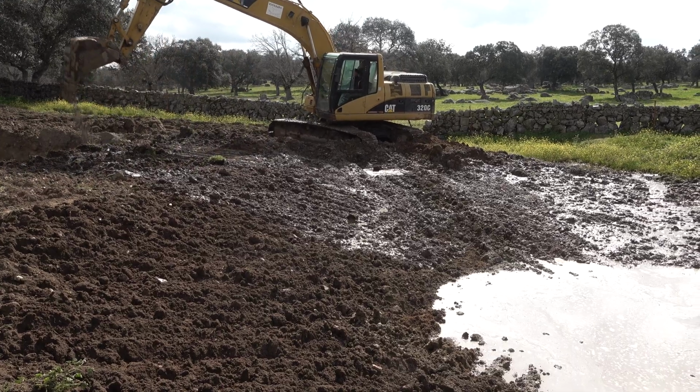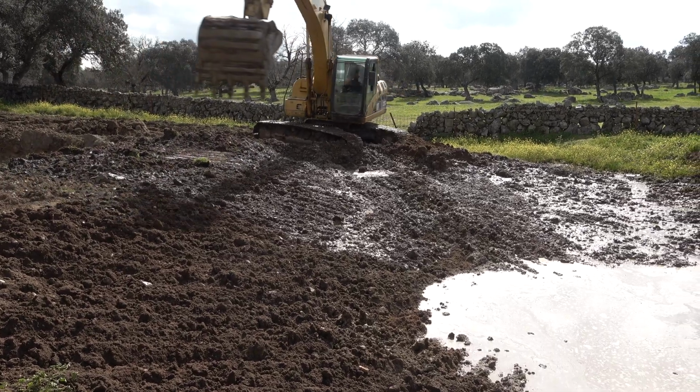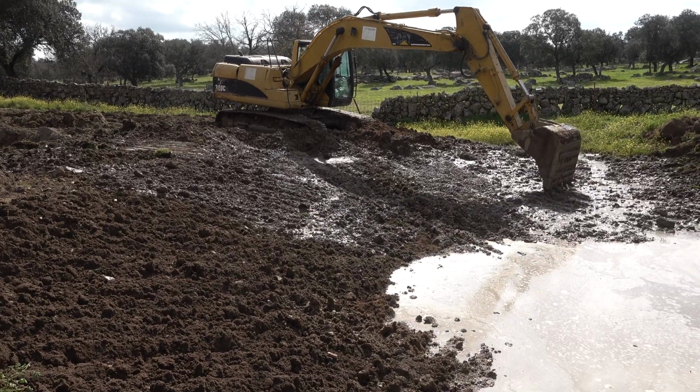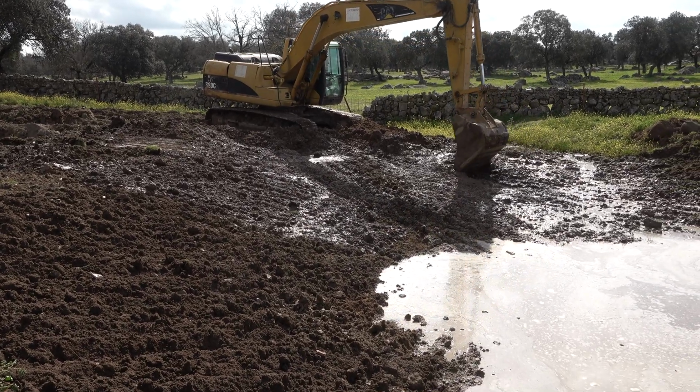You can certainly see that he has a shape in mind that he is trying to achieve. He has built ponds before, many times.